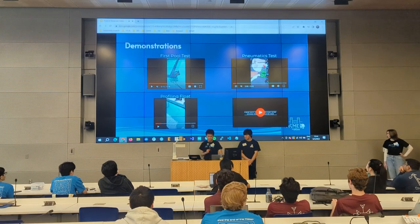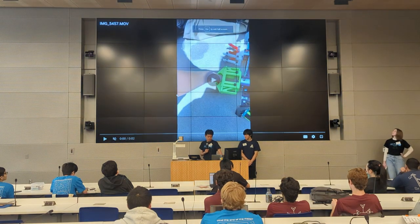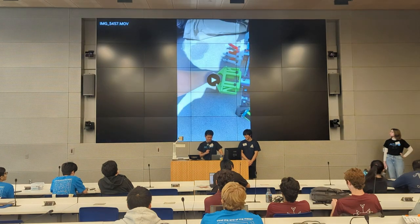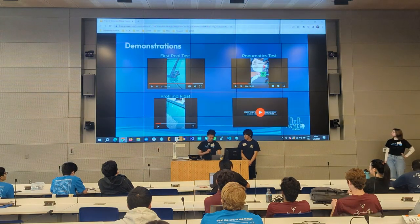And then the second one is when we got the arms to start working. Here you can see the arms open and close. When we got the arms to work, that was our primary test for that.